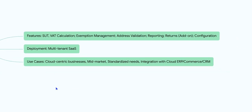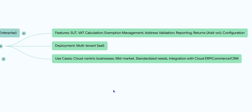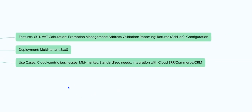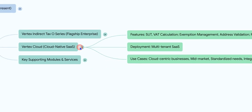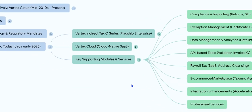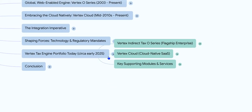So they really cover the spectrum, and there's a whole supporting cast of other modules and services too. Absolutely. Compliance and reporting tools for returns and e-invoicing, exemption certificate management tools, data management and analytics offerings, API-based tools like Validator and Invoice IQ, dedicated payroll tax solutions, specialized e-commerce and marketplace solutions, plus integration accelerators and professional services for implementation, migration, and consulting. It's a comprehensive ecosystem for end-to-end indirect tax management. It's quite the journey then, from paper manuals to this sophisticated suite of cloud, edge, and supporting solutions. What's the main takeaway from watching Vertex evolve like this?